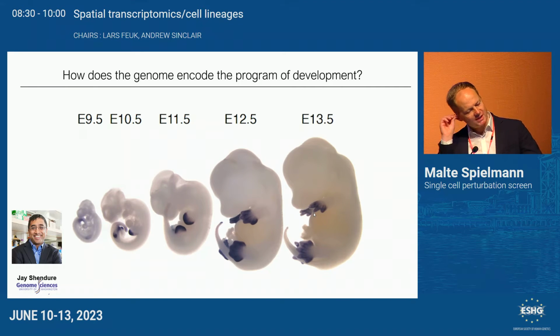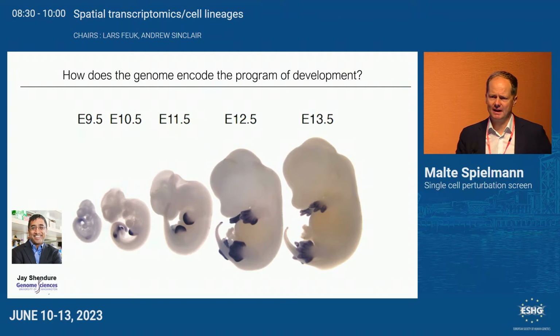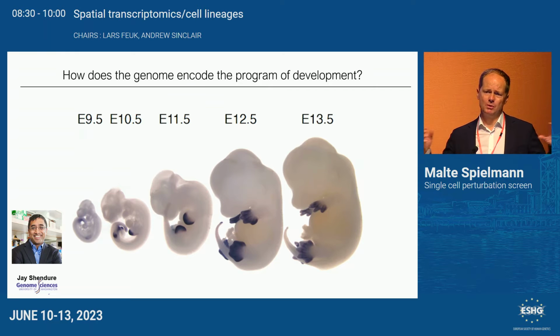And Jay said, well, maybe you come over to my lab and we try something new called single-cell RNA sequencing. The idea would be we take these embryos into single cells or single nuclei and then analyze them, and then we can reconstruct them on the computer and do something that I like to call in silico developmental biology. It seemed crazy at the time, but that's exactly what we did.